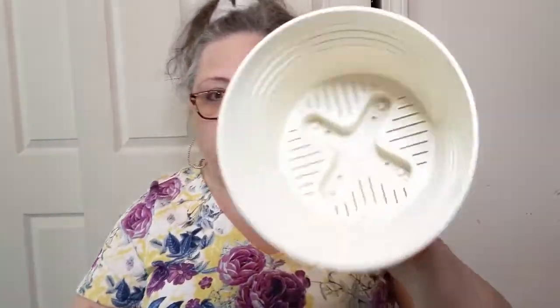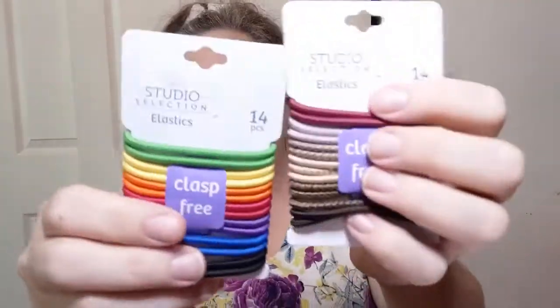I also got a couple of planters. These have the nice drain bit in the bottom where it'll drain out and you can pour it out from the bottom if you need to. I need to do some transplanting. Here's some more of these, just in different colors. I like to make my base kind of match or coordinate with whatever I'm crocheting onto it.